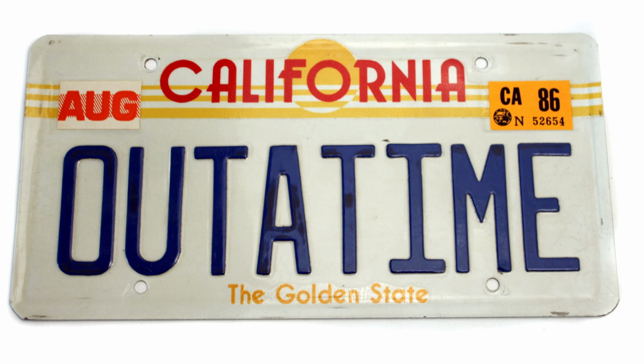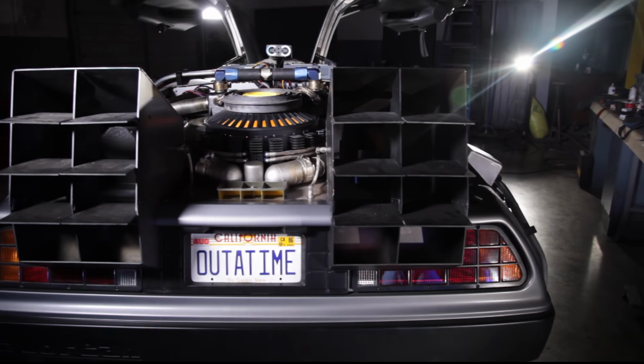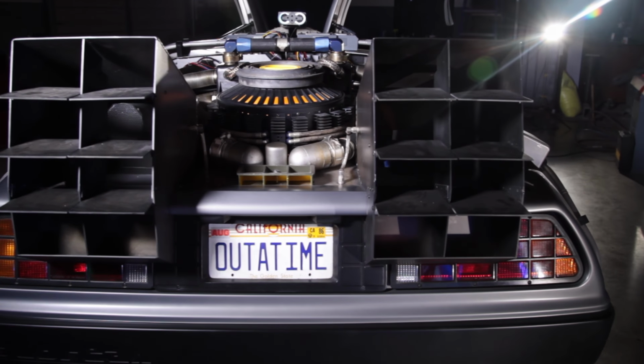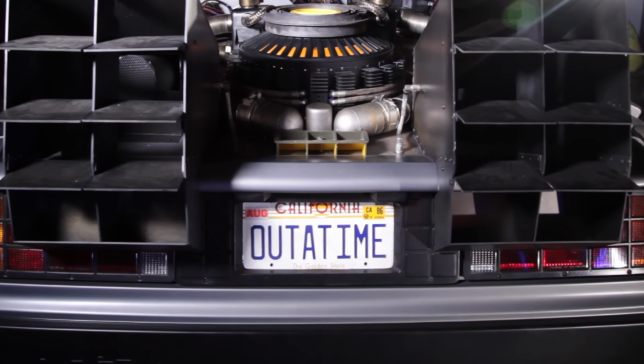Here's one of the actual screen-used out-of-time plates used in the first movie. According to the prop master, there were at least 7 plates created. Most of the plates have been accounted for, each having slight differences that help identify them.